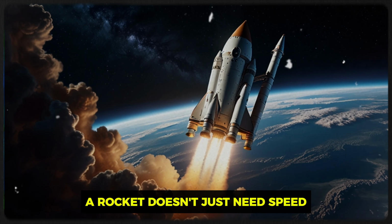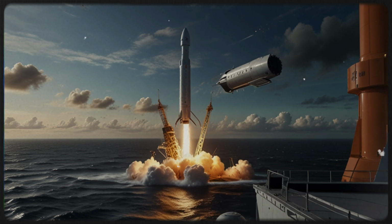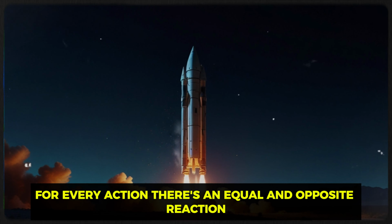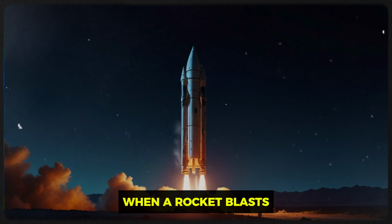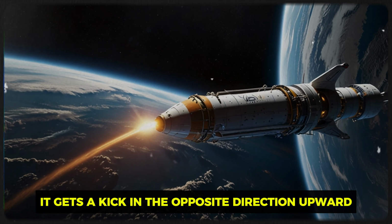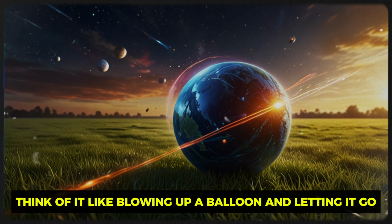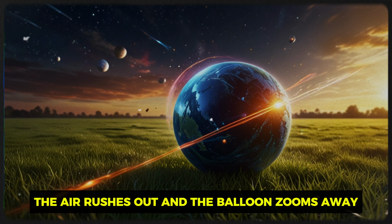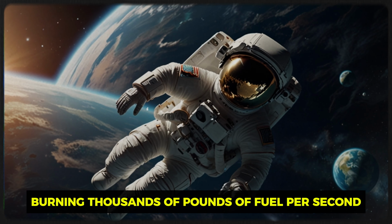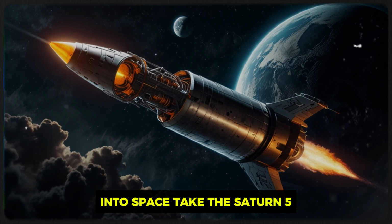A rocket doesn't just need speed, it needs thrust, the raw power to push against Earth's grip. Thrust comes from Newton's third law: for every action, there's an equal and opposite reaction. When a rocket blasts hot gases out of its engines at insane speeds, it gets a kick in the opposite direction, upward. Think of it like blowing up a balloon and letting it go. The air rushes out and the balloon zooms away. Now, scale that up to a rocket engine burning thousands of pounds of fuel per second, and you've got a force that can lift a skyscraper-sized machine into space.